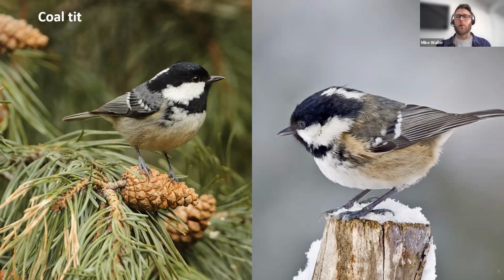So quite a nice little bird, slightly less common in the garden, but you do see them around. If you see a great tit and coal tit side by side, you'll see there is a massive size difference, and they're quite different in terms of colour as well.